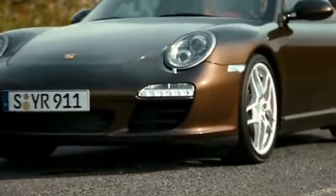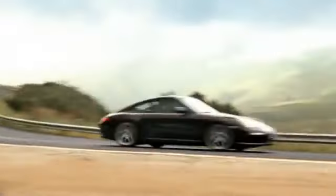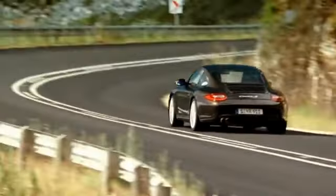High power demands a superior chassis. This is the only way to transfer 100% of the output to the road.